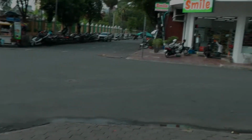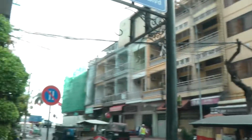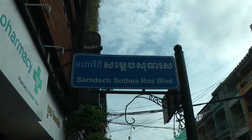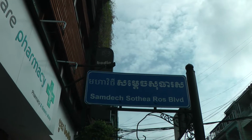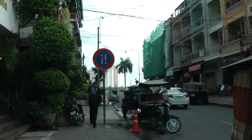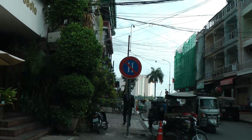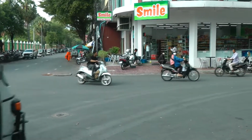Okay, here we are at an interesting intersection. This is Sothearos Boulevard. Not sure what number it is, but it's one block from the Riverfront. The high-rise building over there is on the other side of the Tonle Sap River.